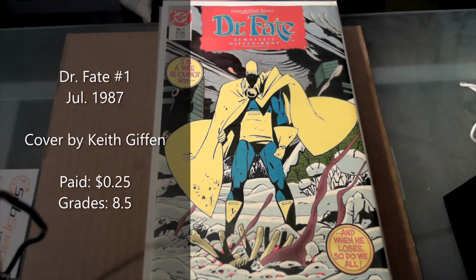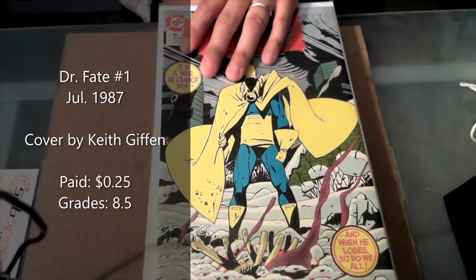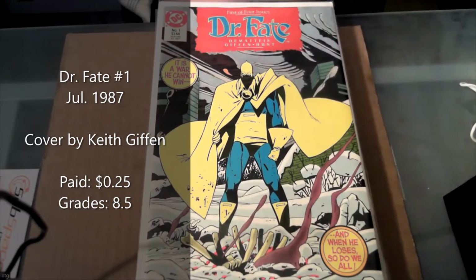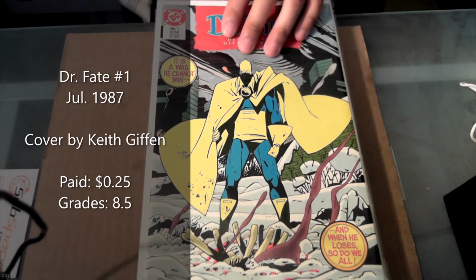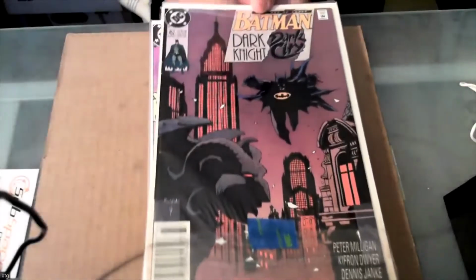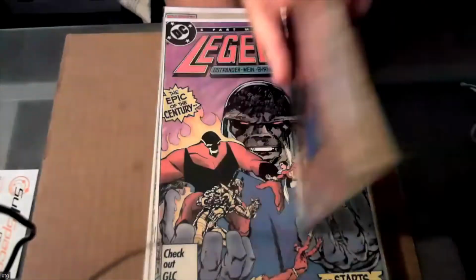This is a very nice cover by Keith Giffen. Again, this is a book that was released in 1987. Very nice book. And it's a key book because it's a first issue and it's not worth a lot of value, but I anticipate this will go up as more details of that character come out. The next book we got for 25 cents.